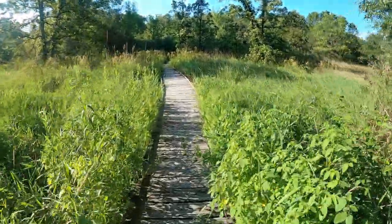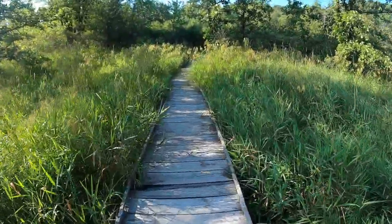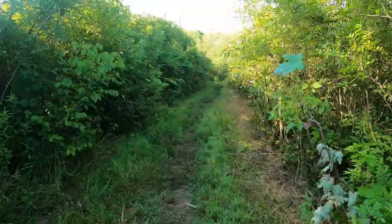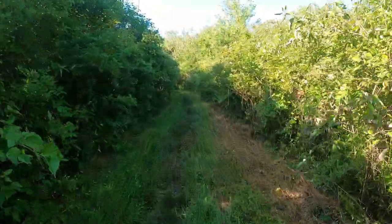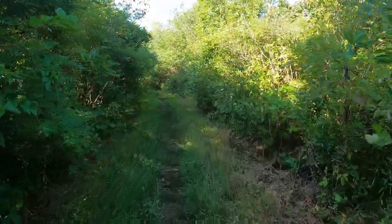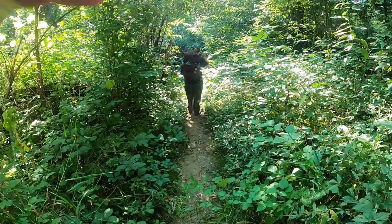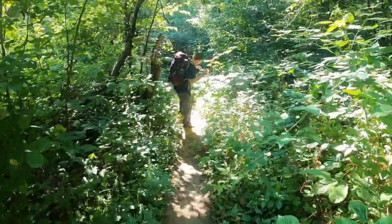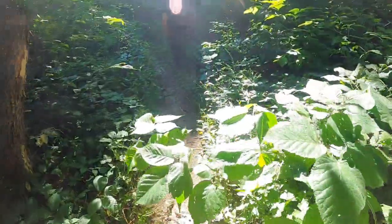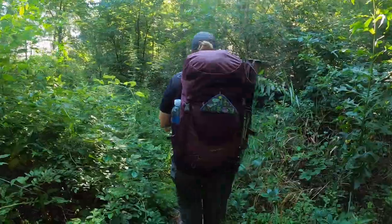All right, we got a nice long boardwalk through some marshy areas. And this portion of the trail is very narrow with some kind of shrubs on each side. There's quite a few more bushy sections in Brooklyn Wildlife, and there's quite a few thorns you have to be careful for. There's a lot of bugs too.